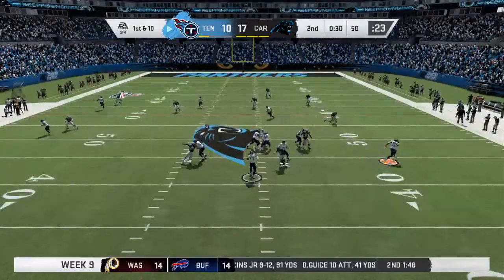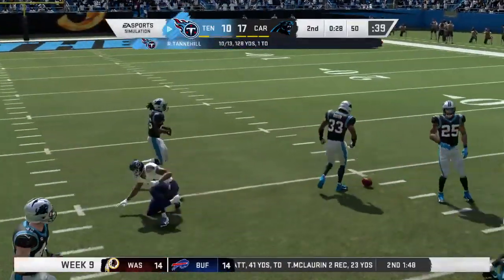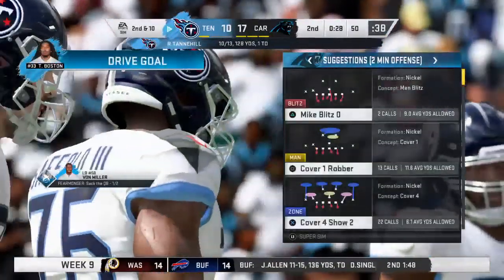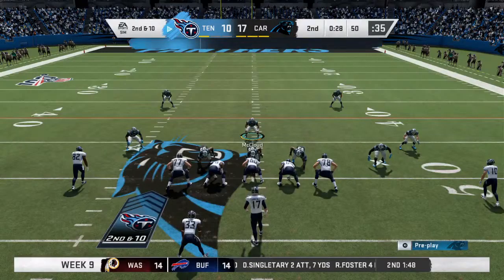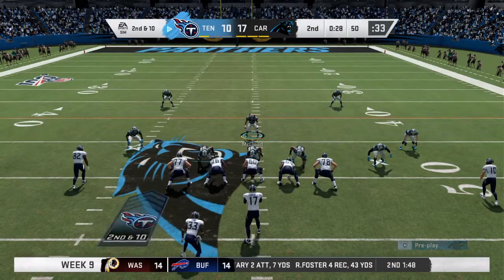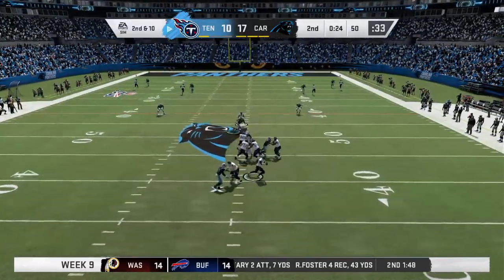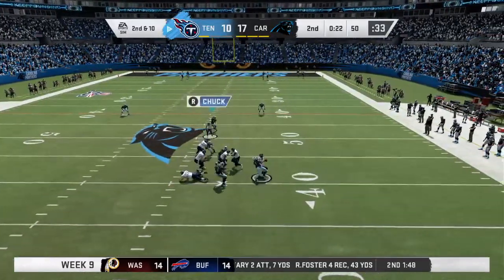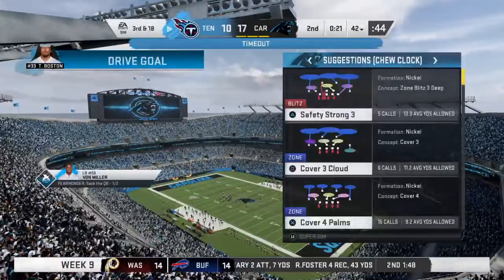From the 50, it's Tannehill. 9 yards to pick up there, and it's a first down. And that's going to be incomplete. Too tough to hold on to that one. It's 2nd down. An incomplete pass on first down. That leads to a 2nd and 10. Now Tannehill. And he's going to go down. They sack him back at the 42.